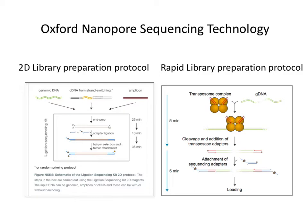That's the kind of thing that would happen where some parts of your genome won't be covered because you use a transposon and it wasn't able to punch holes to make a library out of it. So that will happen. Is that clear? You can ask me a question. I can just rack it through this as I go.